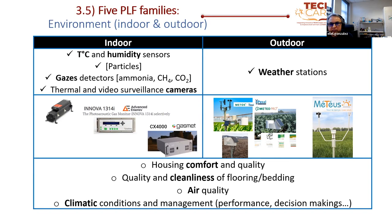We also have some tools that help us to monitor the concentration of particles in the sheep herd, and some detectors of the concentration of gases like ammonia, methane, or CO2. These are important tools that, with the help of some thermal and other video surveillance cameras, can give us an idea of what is happening indoors, and correlated with the productive parameters, we can have close monitoring of the animals and the flock in general. And outdoor, we have some weather stations that we are using to operate.